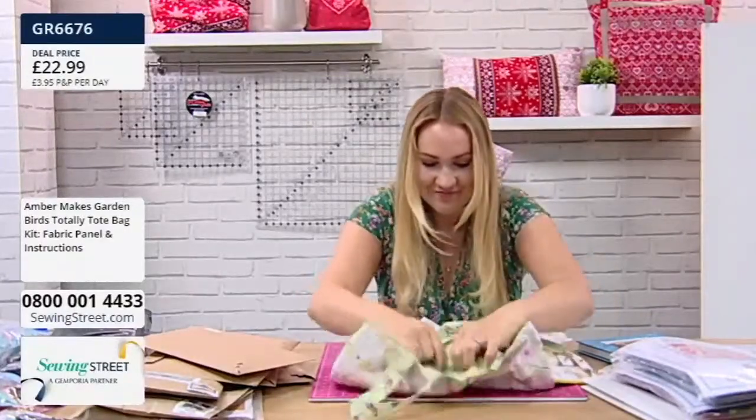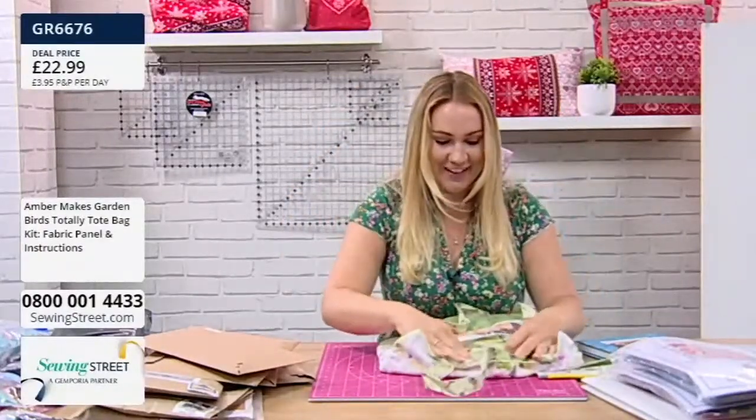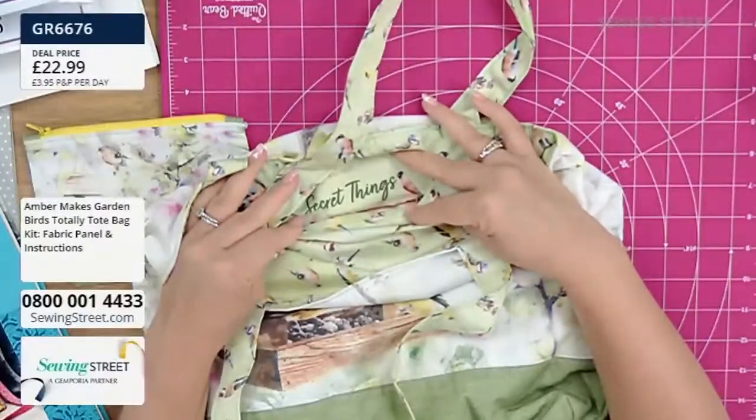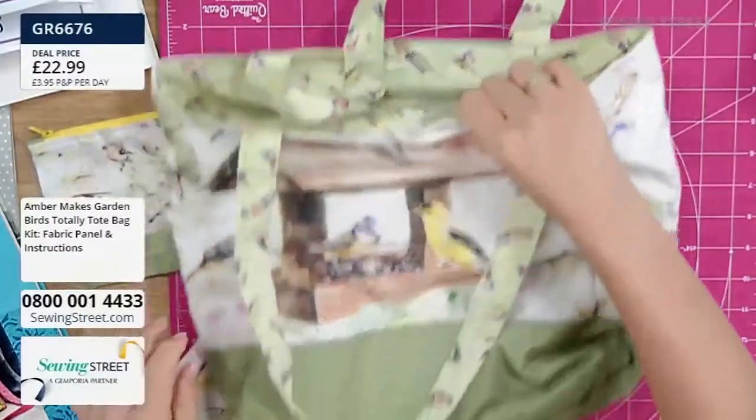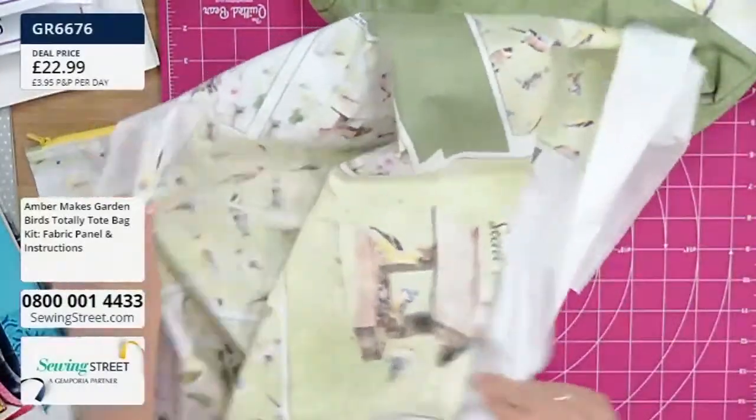Yeah. Look, you've got a panel that actually says here, look, secret things. What are you going to keep in there? What are you going to keep in your secret things? Oh, my secret sweets. My secret stash of sweets.